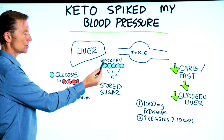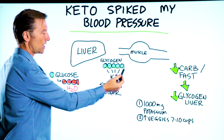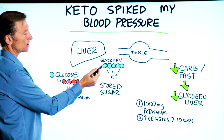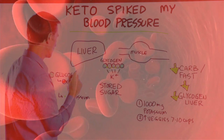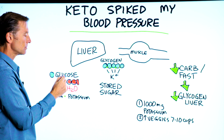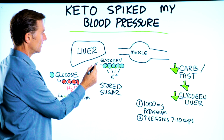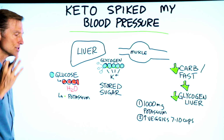Now, there's something called glycogen. Glycogen is basically stored glucose. So we have a glucose molecule, and when you store glucose molecules in a chain, in a group, it's called glycogen. And glycogen needs potassium to be stored. For every molecule of glucose that's attached, it needs one molecule of potassium. Also, one molecule of glucose holds or retains 3 to 3.5 molecules of water. So with each one of these little glucose molecules that are attached, you have 3+ molecules of water. So when we think of glycogen, we can really think of a sponge.